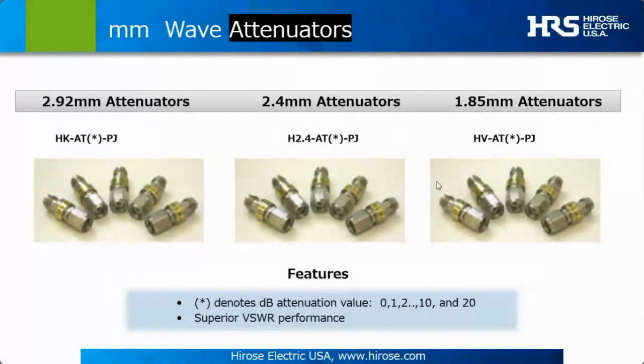Attenuators, if you're in an environment where you need to mitigate the transmitted power levels, are available for each of the families, with a variety of dB attenuation levels in increments of 1 dB from 0 to 10, and then jumping to a 20 dB option as well.